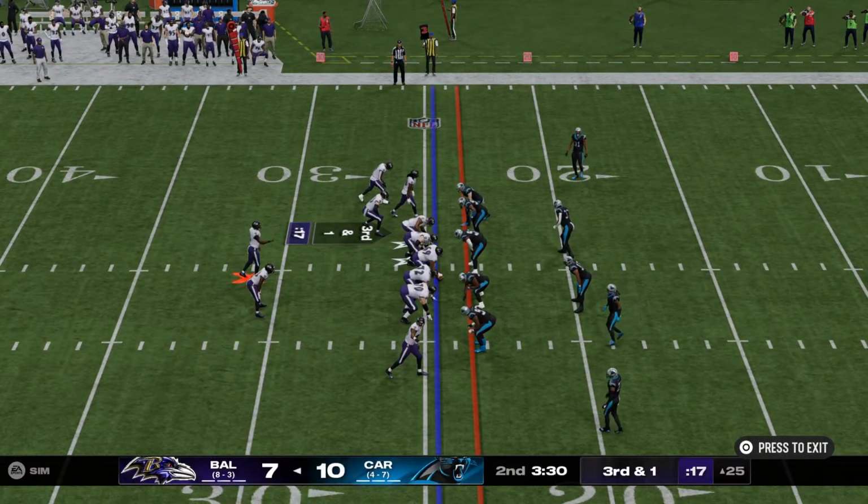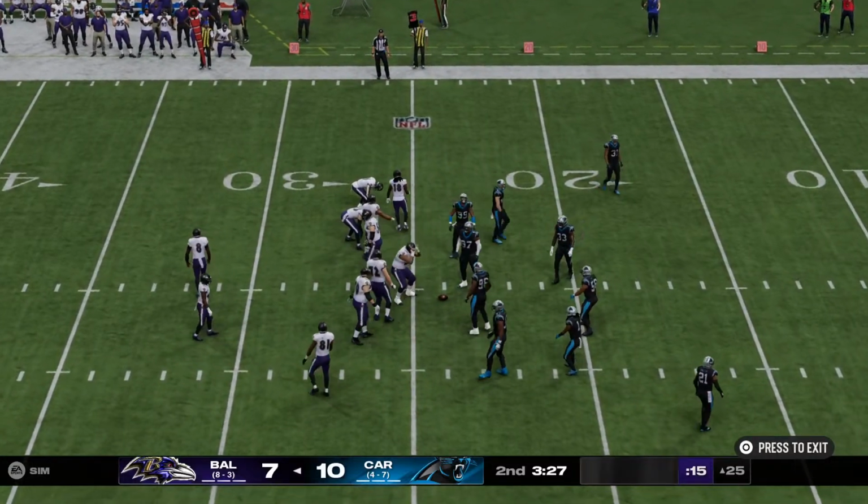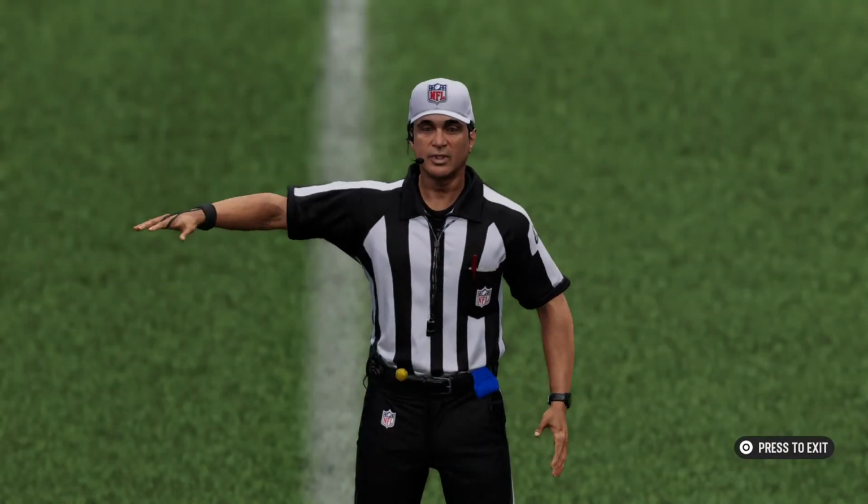The Ravens on third down, a perfect 3 for 3, as they look to keep that streak going. They need just a yard here. It's 3rd and 1. Neutral zone infraction. Defense.